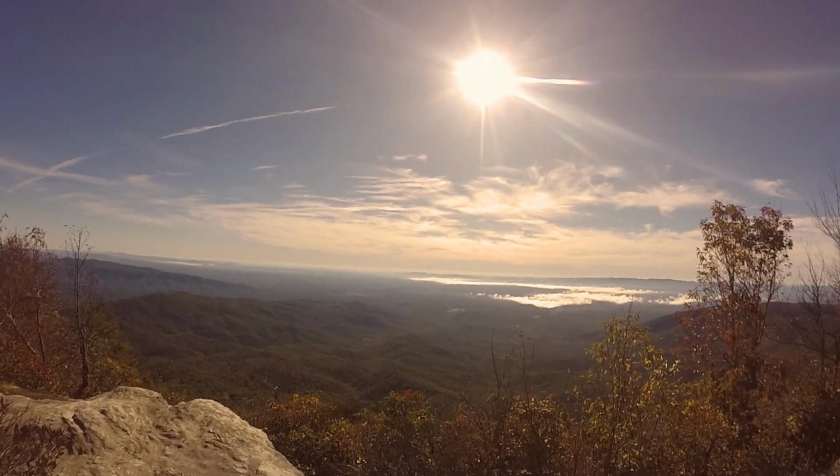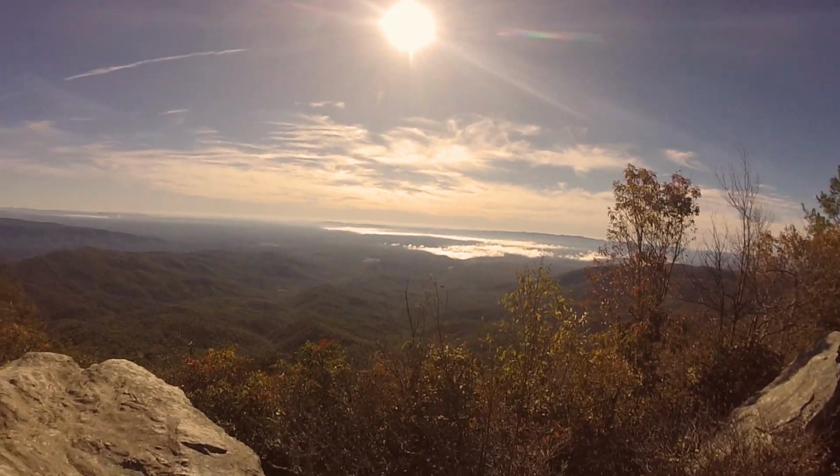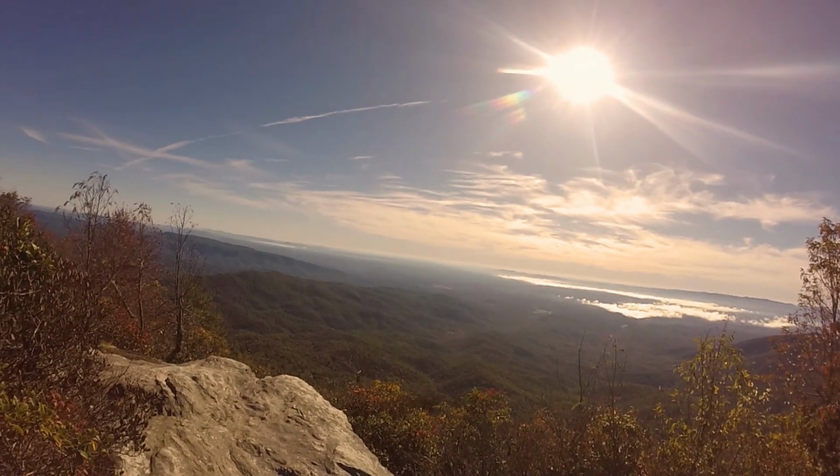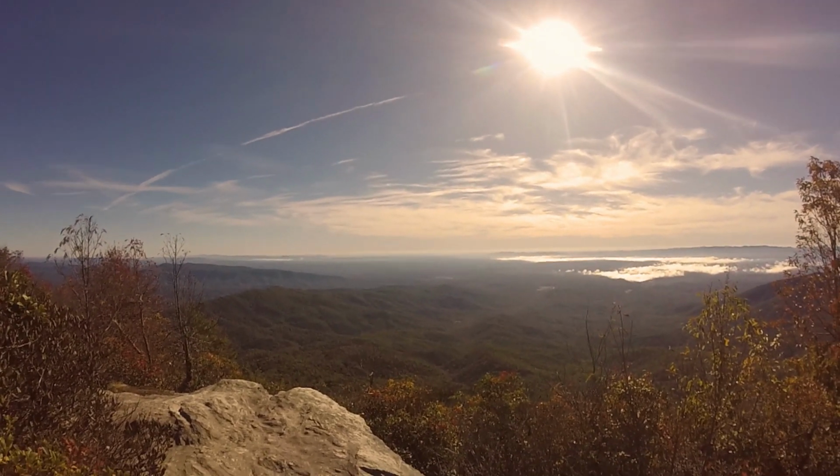Here's the into-the-sun view from Table Rock. Also a nice view. Not quite as nice though. It's very flat this way. Pretty much a valley right over there.